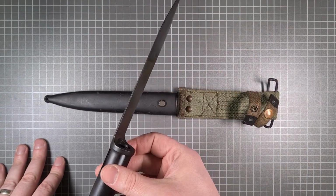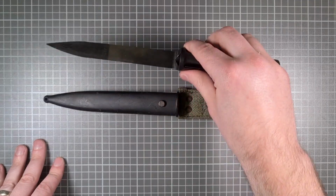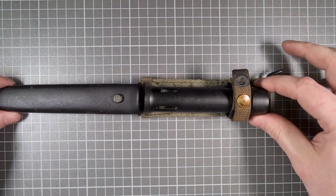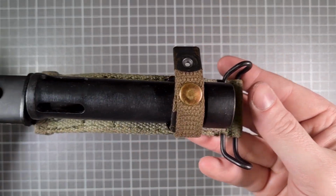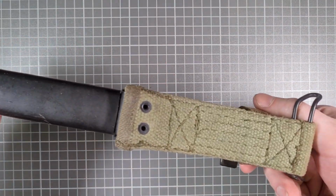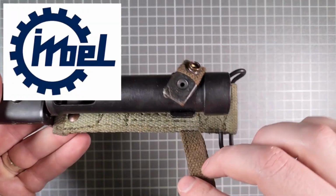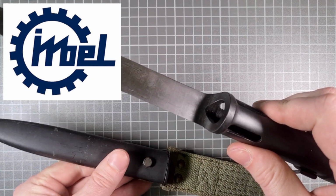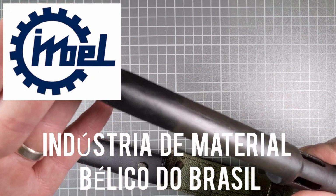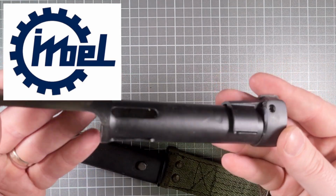These are slowly being replaced in Brazil by the new IA2s, but very much still in service. And I believe some of their commercial ones you can still buy somewhere. I don't know. Anyway, these bayonets are made by IMBEL. IMBEL is the main defense contractor who makes weapons in Brazil. It is an abbreviation for Indústria de Material Bélico do Brasil. I don't speak Portuguese, so in English it's the military material industry of Brazil.